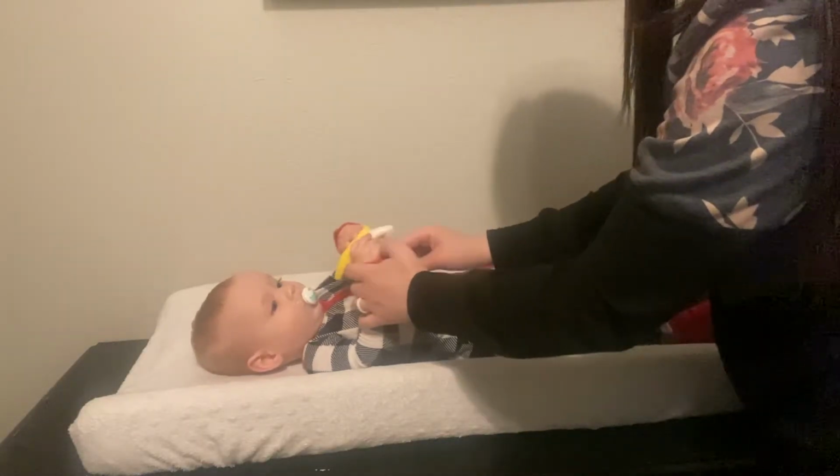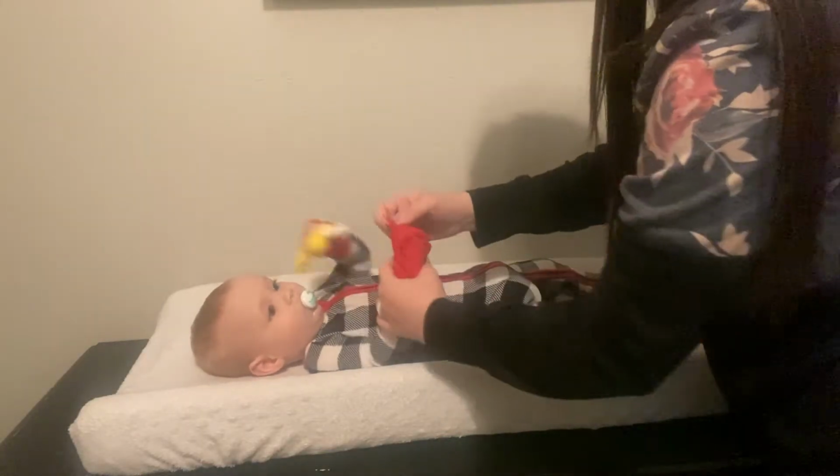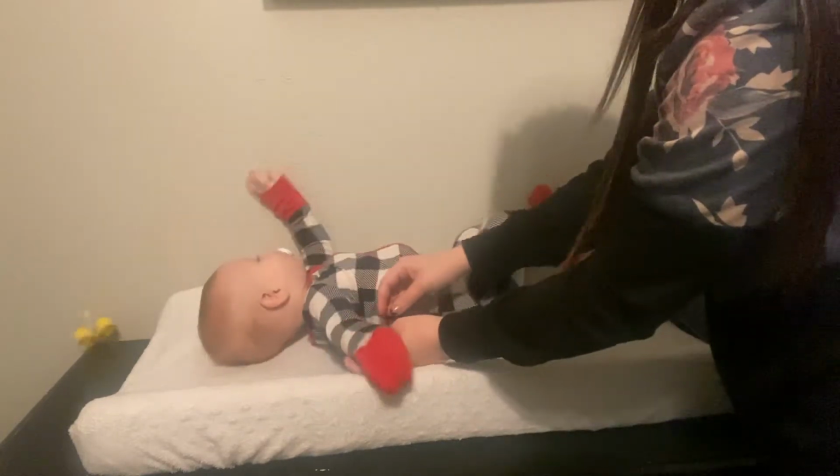Also, my son is so cold-natured, and whenever he sleeps, he's not the best sleeper. Naturally, he's a really bad sleeper. I hate to say it, but he is. So putting little cuffs on his hands is a really big deal because he sleeps so much better because his little hands get cold at night. So whenever they're warm, he sleeps better.